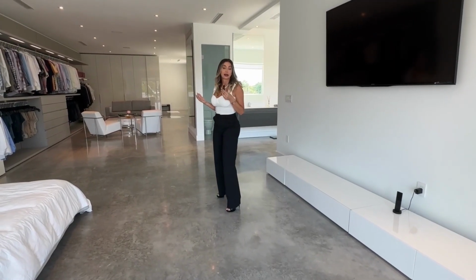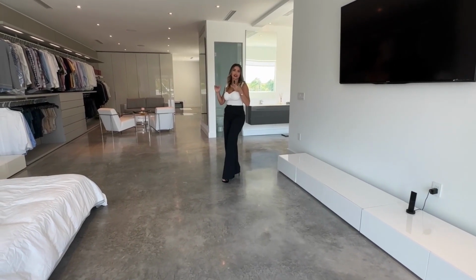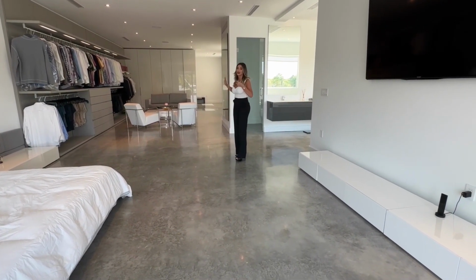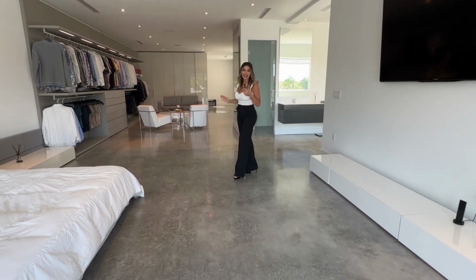Now, if you decide to put it back as a 2-bedroom, so the total bedrooms of the house is going to be 4 instead of 3, the owner of this property is a general contractor and he can also do that for you. But for me, this is a piece that you're not going to be able to find in any other property. This is genuinely my dream.